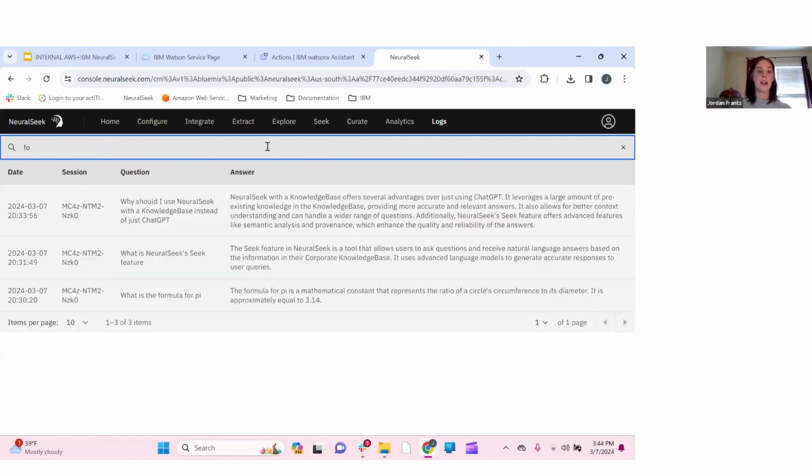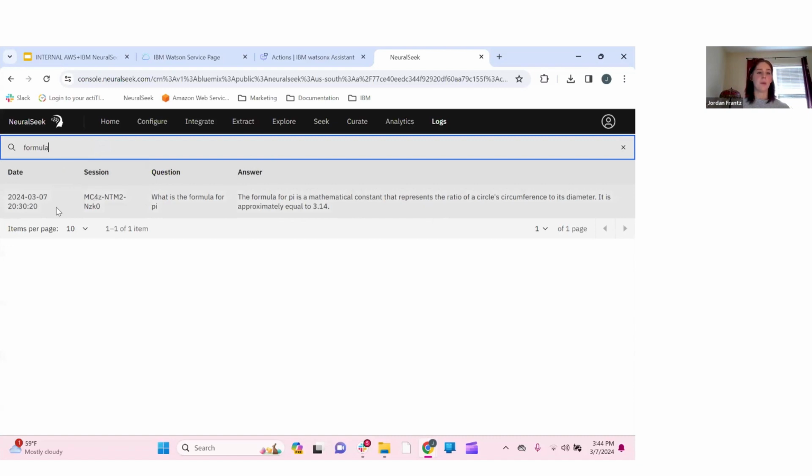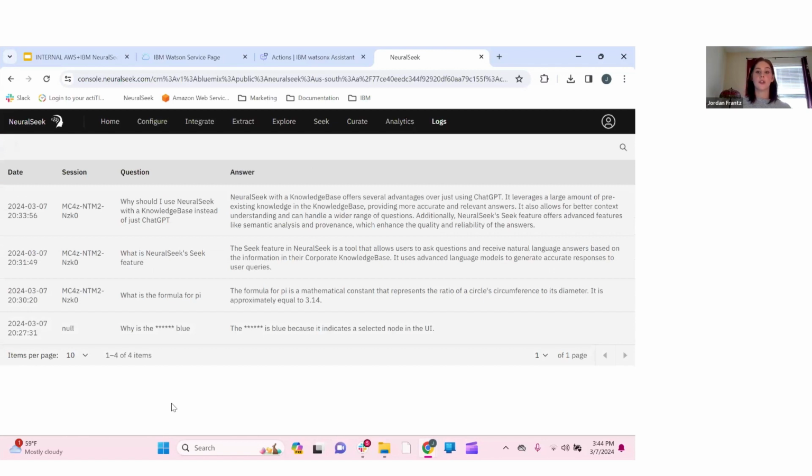So I can just type in a keyword like formula, and it'll pop up right here with that date, session, and the question and answer that were generated for that. What is the formula for pi question that we had asked? So also a very good feature used for understanding what is going on within your virtual agent.